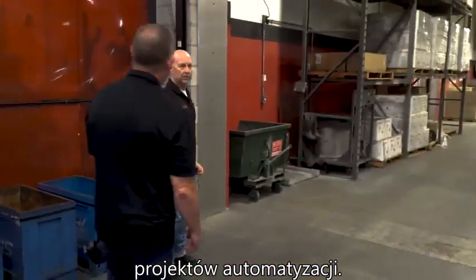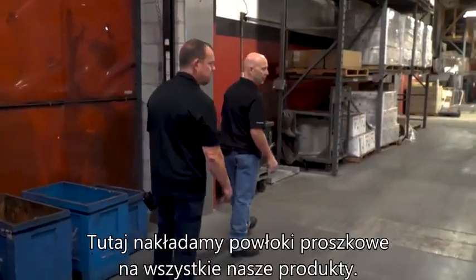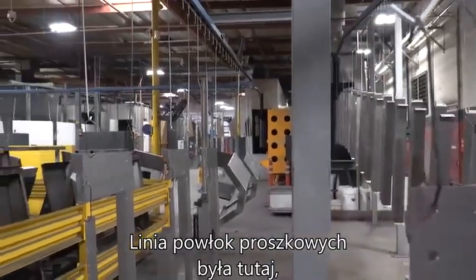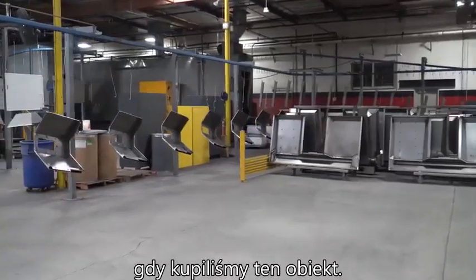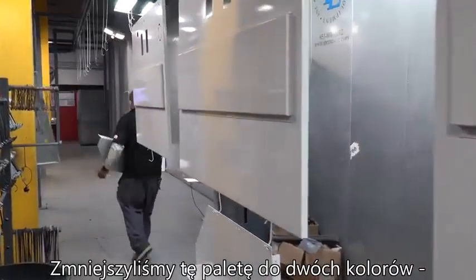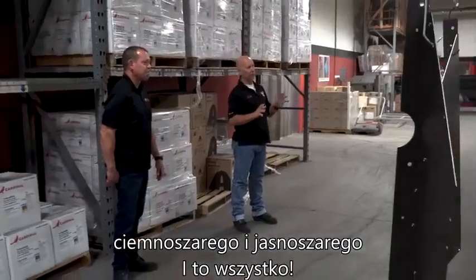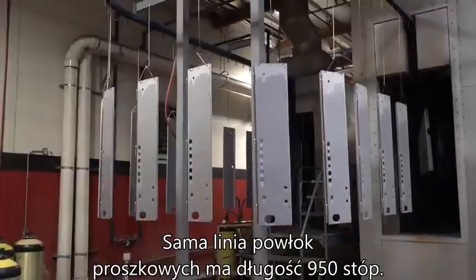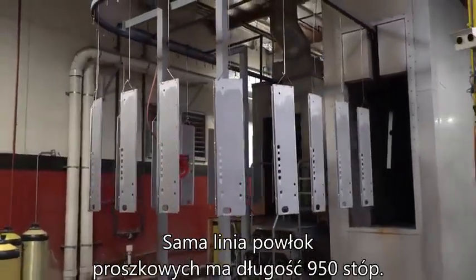Okay, so now we're heading into the powder coat area. Yep, this is where we powder coat everything. The powder coat line was here when we originally bought the place. We used to paint a myriad of colors. We reduced it down to 2. We paint dark and light gray, and that's it. No more red, green, blue, and yellow. The powder coat line itself is about 950 feet long.